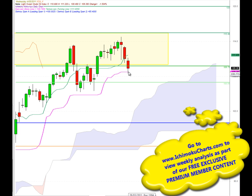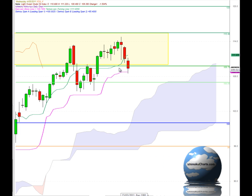Now, we did have some loss of commitment by the sellers, however, and we can see the shadow on the bottom of the candle, and that was as the market tested support at the Kijun-sen, which is at 108.765. And we can see that the buyers came in around that area, and quite often the Kijun-sen or Tenkan-sen or the cloud will act as an area of support or resistance, and in this case support. So that area becomes very, very important for this market over the next trading day.